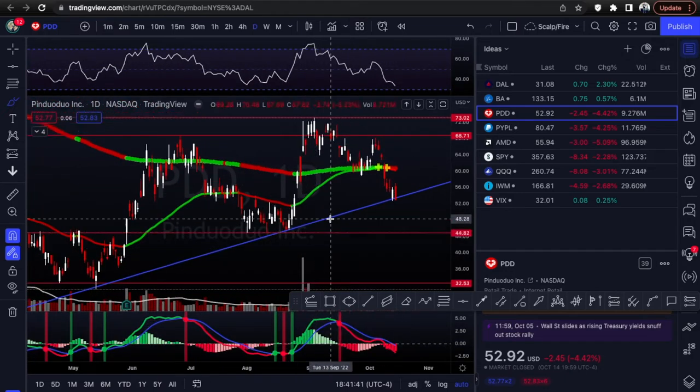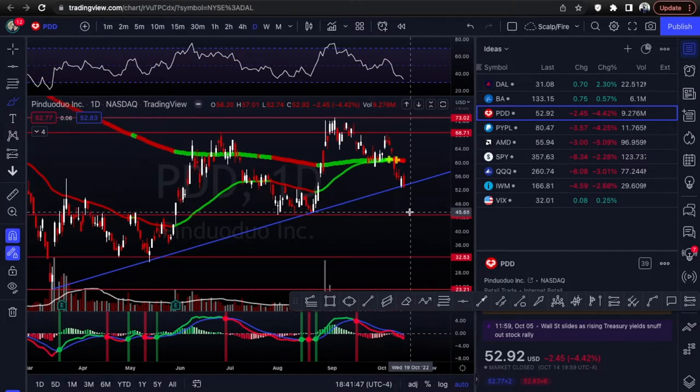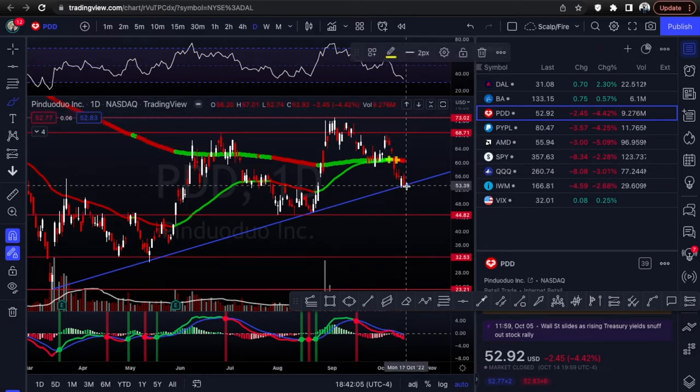Since it breaks down here, and you do have a slight close under it, you'd be looking at puts on this as well. There is a chance it could hold up. It requires the Hang Seng index, the Chinese version of their own index, to hold up. If that looks to hold up, you might see PDD make a base here and rally back up to the upside. But with this trend line break, you'd be looking for a move back down to this support.